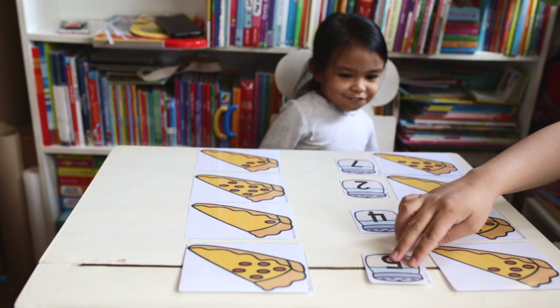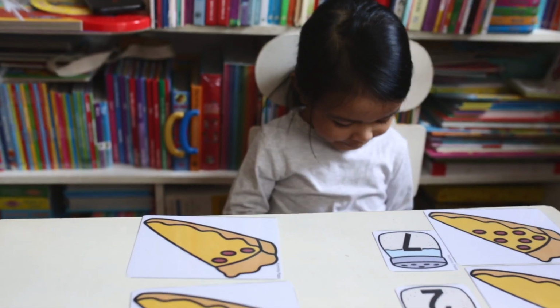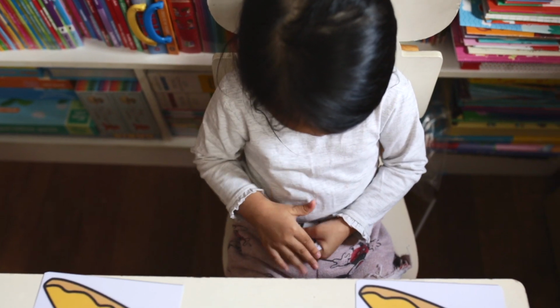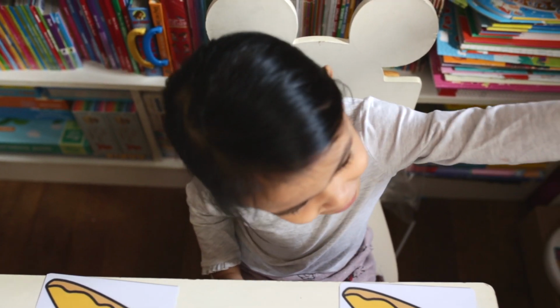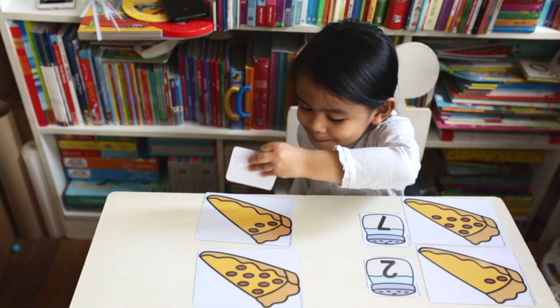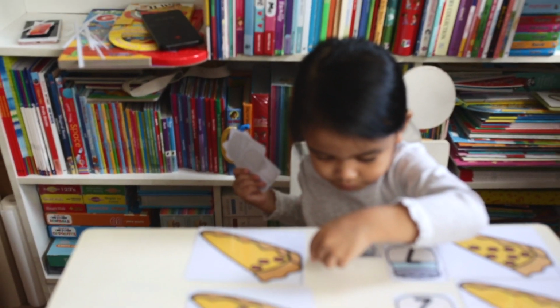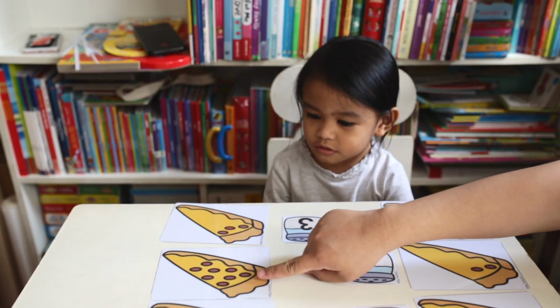All done. How about that one? Can you count the pepperoni? 1, 2, 3. Yeah, I found it. Show it to them. Okay, put some salt on it. Wala na. Oh, you put the salt there beside the pizza. Good job.